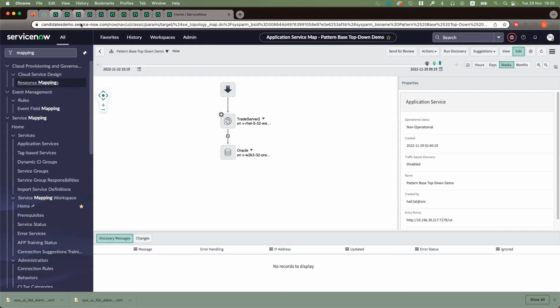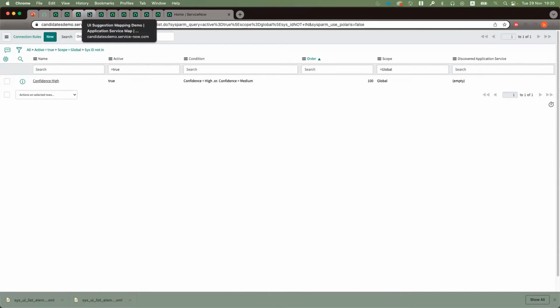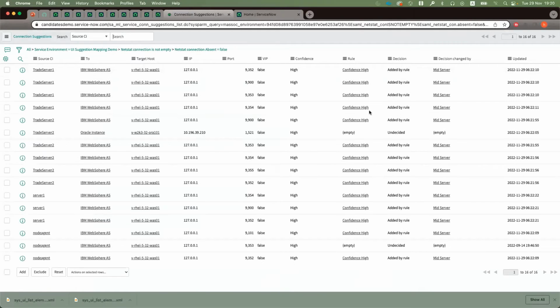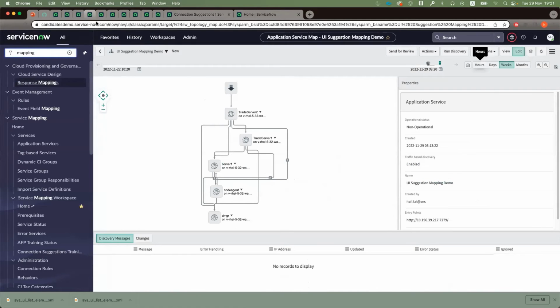When we released the ML-based mapping, we came with a traffic-based solution that consumes TCP information and running process information collected during the horizontal discovery. There was a machine learning job that binds process to process using the connect-to and listen-to port information. And once you do that and you define a rule, you can see that the map is built automatically. You add an entry point, and if you check the connection suggestion, you see that all the connections are added automatically to the service using the rule that you defined before creating the map. But again, it requires familiarity with the entry points and going to the service owner and asking them questions.